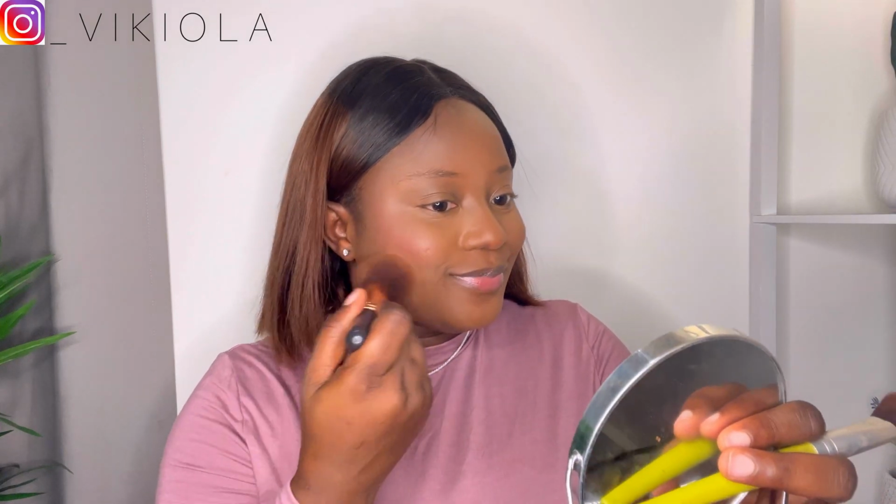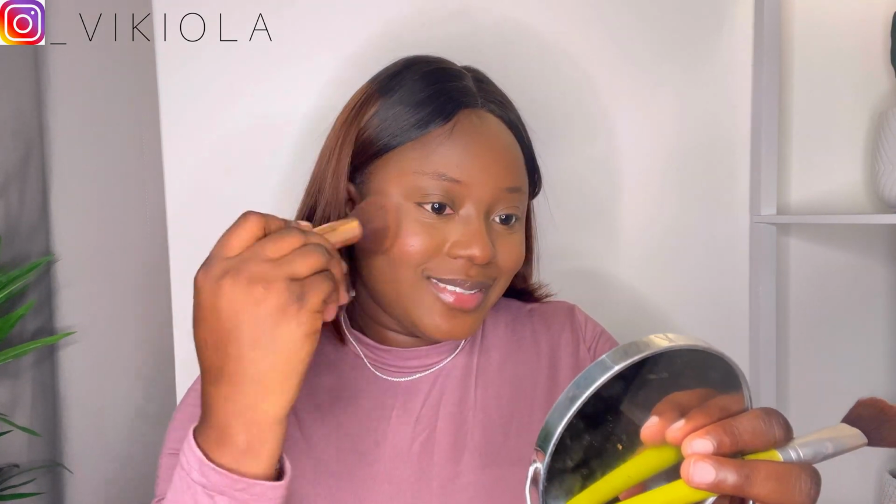And this is literally what I do every day. So this is how my face looks now, and I'm going to use my powder brush to lighten up the blush a little. You want to ensure that this is blended properly, because once hours have passed, your makeup might start to separate, and you don't want to be seeing one layer on top of another layer. So yeah, I'm done with my blush.